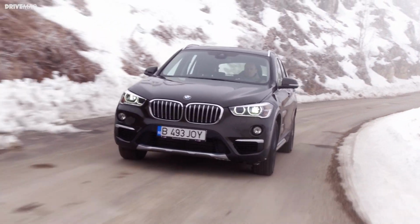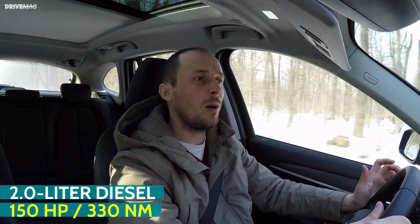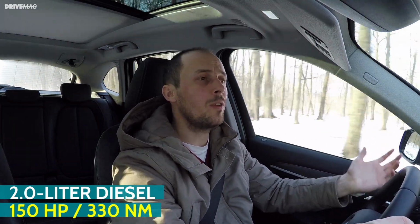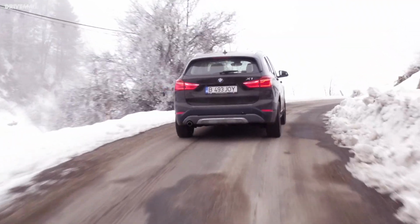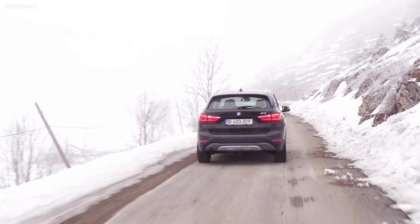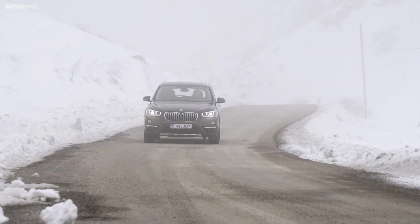This is an X1 xDrive18d, which means it's powered by a 150 horsepower 2-liter turbocharged diesel engine with all-wheel drive. It also features the optional Steptronic 8-speed automatic transmission, which you should definitely have over the standard 6-speed manual. Power is just enough for the typical user, but this engine doesn't turn the X1 into a fast car. It's pretty economical though, with an average of 7 liters per 100 kilometers recorded during our trip.